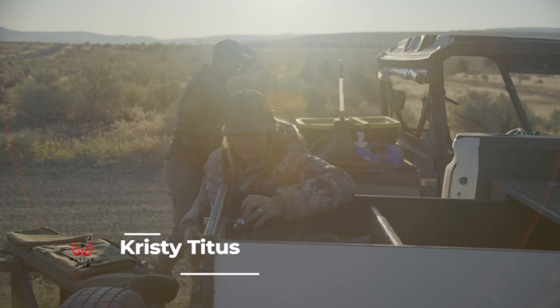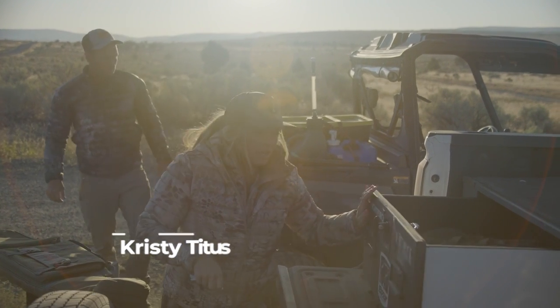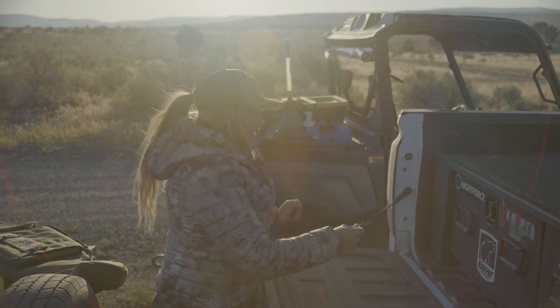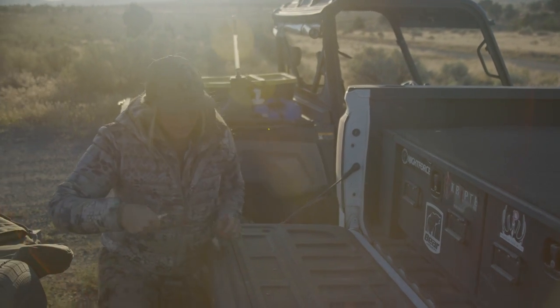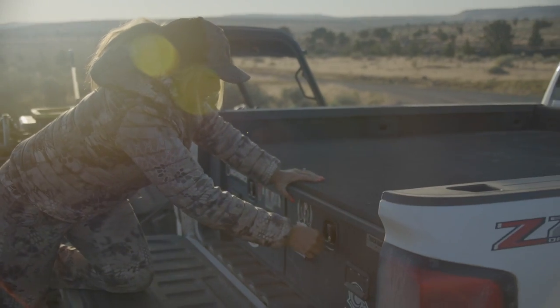Day two of antelope season, and yesterday we saw about 5 bucks, less than 20 antelope total. We definitely saw more people than antelope, but that's hunting public land for you. So today we're gonna set out in a new zone.